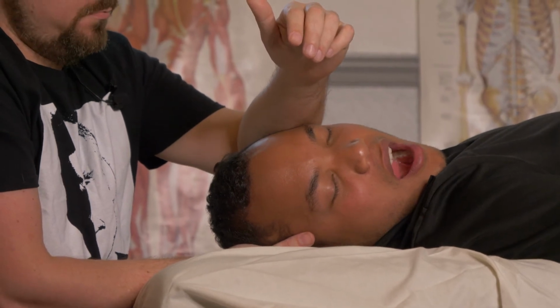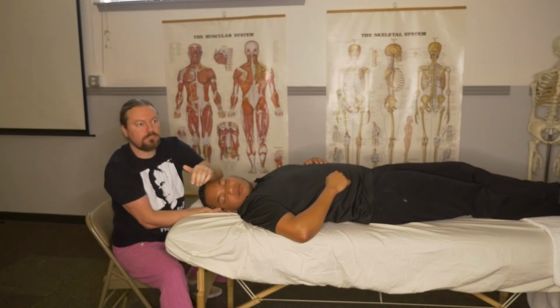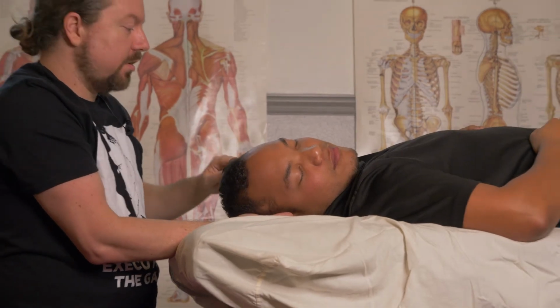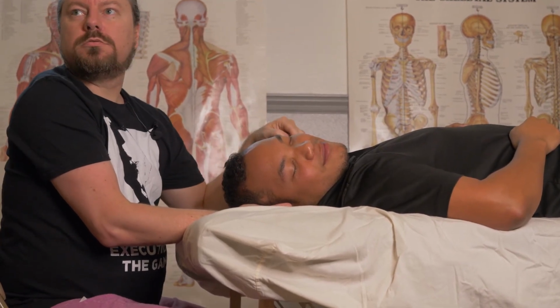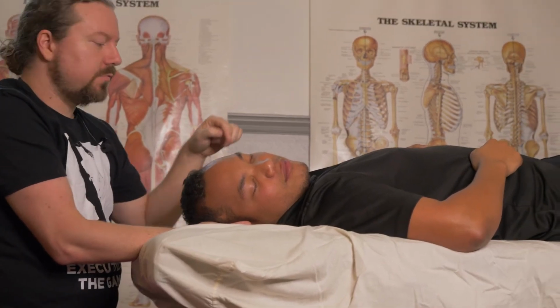So your right hand is on the... Just supporting him. Gives him a little cradle. So your temporalis goes underneath your zygomatic arch onto the mandible, right? Yeah, just connects in there.